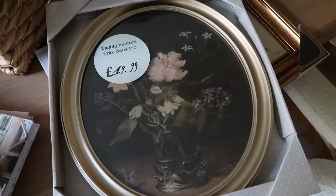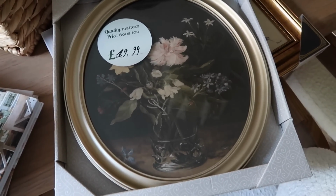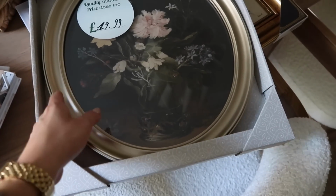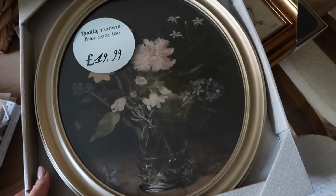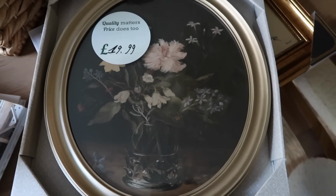And then with this frame, I actually put this in my basket in TK Maxx and it smashed. And I was gutted, and they basically said at the checkout there was nothing they could do. It feels so weird to see my fingers without my ring on. But I ended up going to Homesense and they had the exact same frame, which just meant it was meant to be. So I added it straight to my basket.